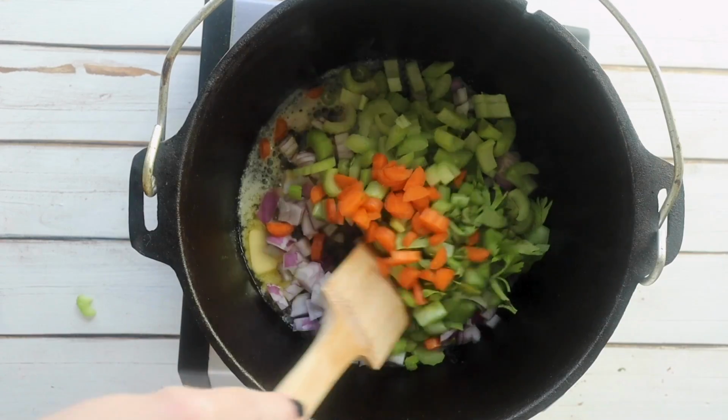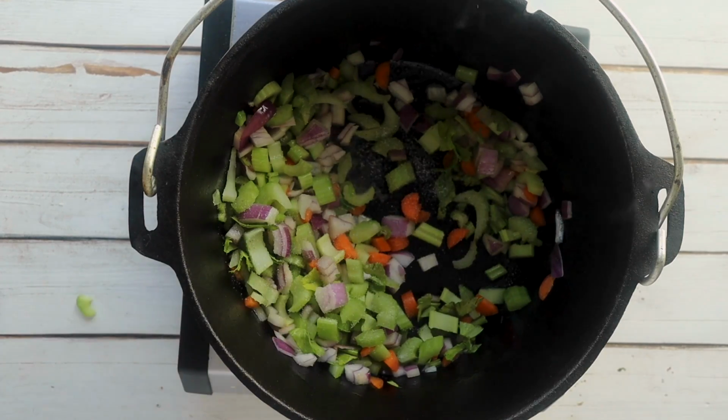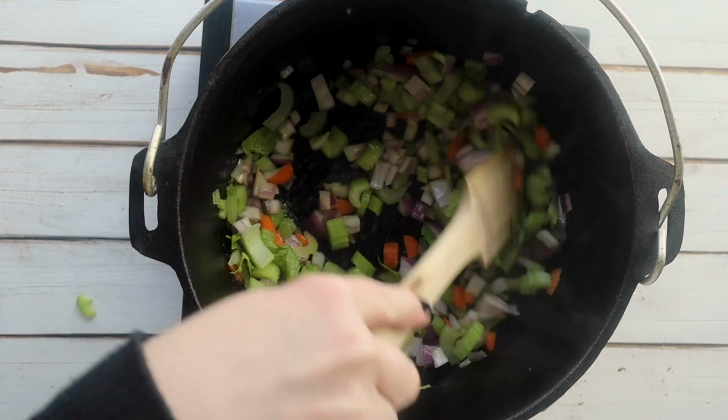Now I know you're probably going to think, well, carrots aren't keto, but we're only using 1/4 cup of chopped carrots, so it hardly adds any carbs to this. 1/4 cup of chopped carrots will add around 2 grams of net carbs for the entire soup, so that's hardly anything, especially if this serves around 4 to 6 people. You want to cook these until your vegetables are just tender. You don't want to overcook them until they're softened, because the veggies will continue to cook as they're simmering in the broth, and you don't want to end up with mushed veggies.